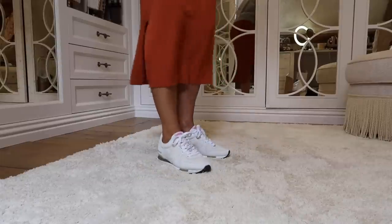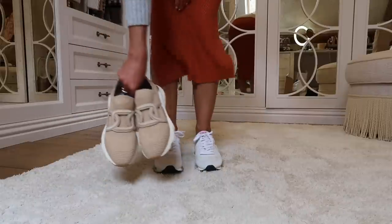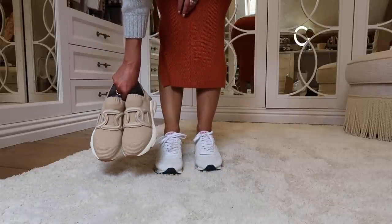So yeah, okay, I'm leaning towards keeping these and the Tods so far and the jumper. What do you think? Please help me.